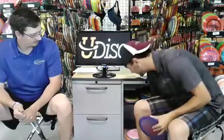Any last thoughts on the Traveler and the Fortress compared to each other? In general, what do you think about the plastic difference? Did you really notice a difference between the plastics a whole lot? What I'm going to say about plastics is I think Full Turn has a really good product. Yeah, I love how it feels.